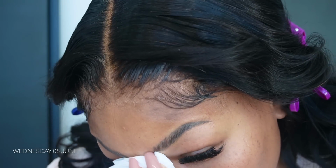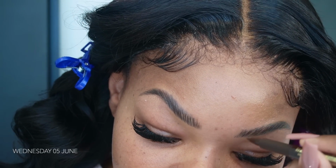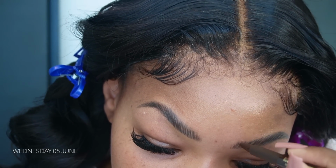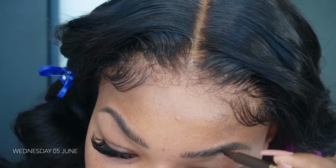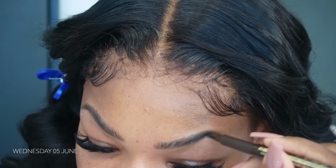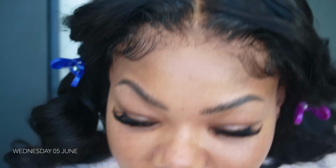I just feel like this is a perfect shade for me. Let me just wipe the front of it so that the strokes can glide on better. If you work on a wet surface or there's a bit of oil on your eyelashes, it won't glide properly, so you need to wipe them. So this is what they look like. I love it so much. Love it so much. I'm obsessed with it. Do you guys see that?